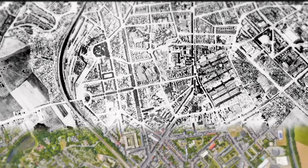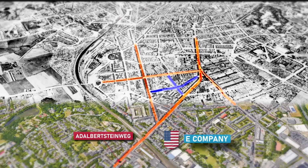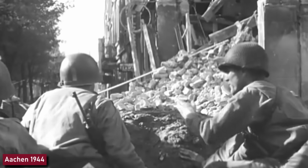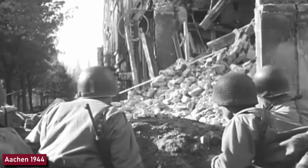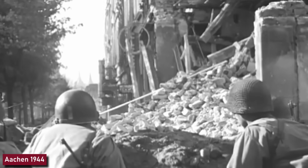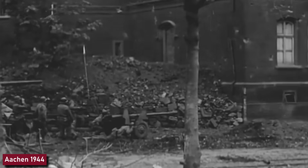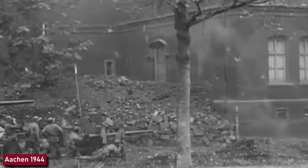Long-range direct fire was the key to controlling this corridor. Lieutenant Colonel Daniel knew that covering these angles would both limit German movement whilst allowing his forces better attack routes into the inner city blocks. Looking at this footage taken during the battle, we can see an unknown lieutenant, likely from 2nd Battalion's E Company, looking down the boulevard towards the city centre, with the iconic church towers in the distance. As the cameraman, possibly Jack Lieb, looks across the street, we can see how the Americans took control of Edelbertsteinweg.